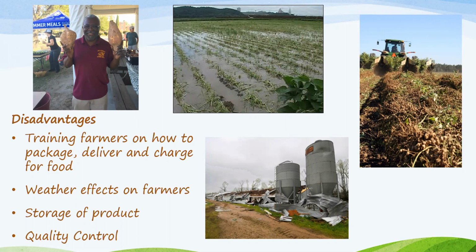The bad and the ugly is that we've had to do a lot of training with our farmers, and I'm going to talk to you about that, about how to package, deliver, and charge for food. They know how to grow the product, but they have no idea how to package it, process it, and deliver it. And then in the South, we have lots of hurricanes and tornadoes and floods. Sometimes we're expecting to get watermelons and the fields are flooded. The hurricanes come and our collards get washed away. So that is always something we worry about.